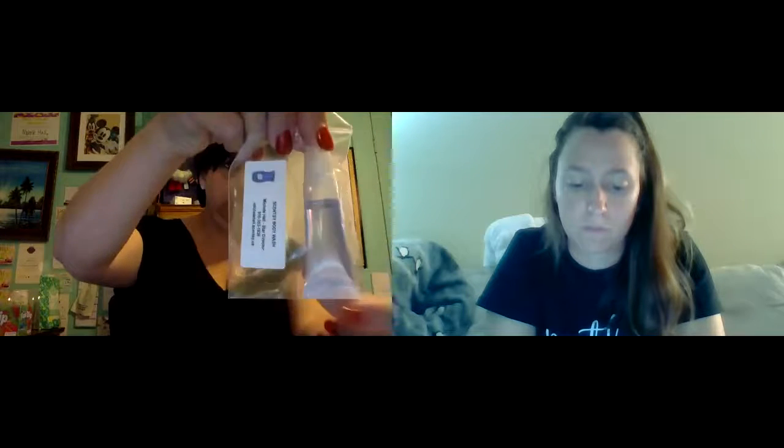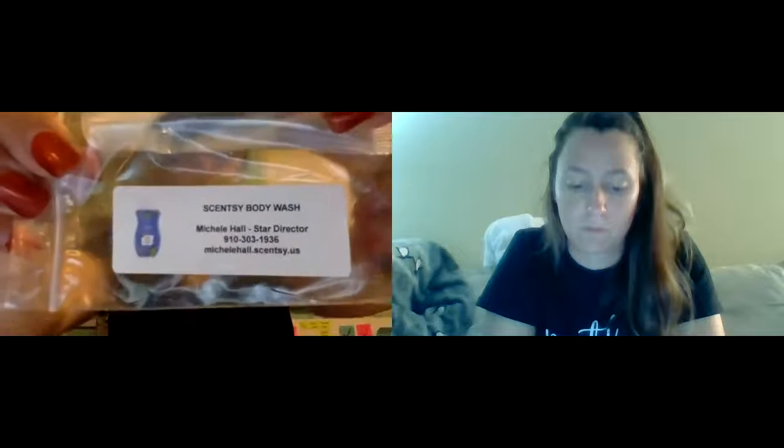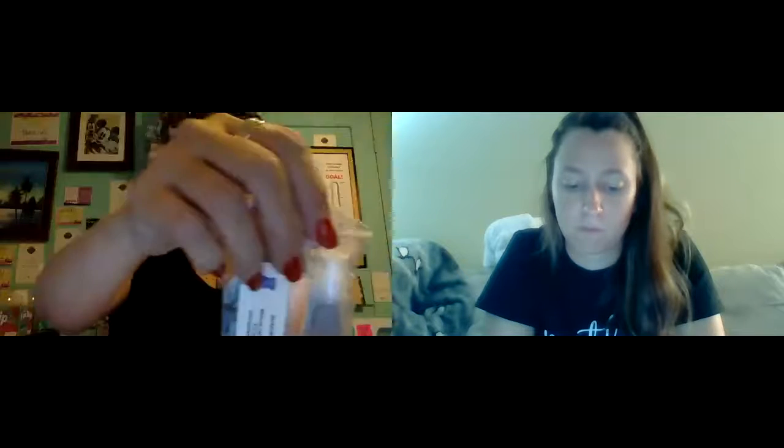And then my samples that I put in this one are one of these Go-Go Mango hand soaps. Then, y'all, I ordered these from Amazon. We've posted these. These are like that little lip gloss thing. This is body wash. That's all it is, just a little squirt thing of body wash. I put it in a separate bag in case it leaks out. It'll be okay. And then this one is one of the little vials of the Scentsy Fresh.